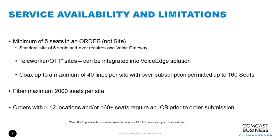Service availability and limitations, just something quick to go over. With our Business Voice Edge service, we require a minimum of 5 seats or extensions, but that is on a per-order basis and not a per-site basis. The example I'd like to use is a customer who has 2 sites. They need 3 extensions at one and 2 extensions at another. That would qualify to meet the minimum of 5 extensions.